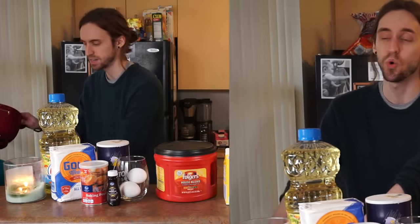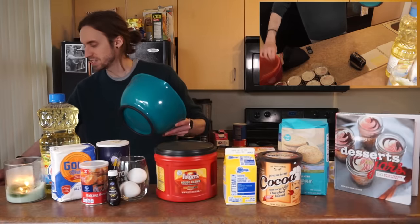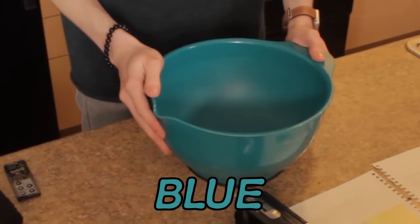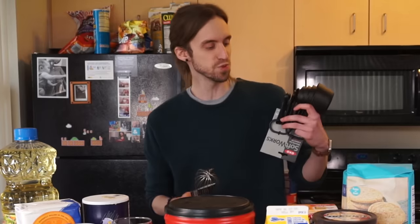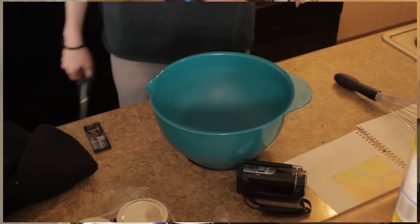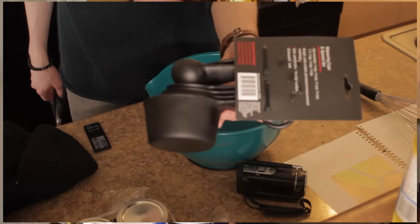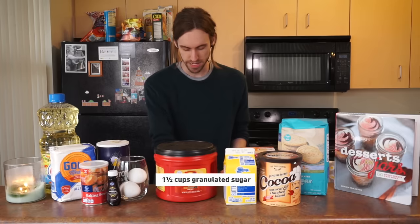All right, so I've actually got some new bowls I'm gonna be using today, which is pretty exciting. I'm gonna use this nice big blue one. I've also got a new whisk and some new measuring cups, so it's an exciting day. What's the point of having the twisty ties and the zip ties, man? What's the point?